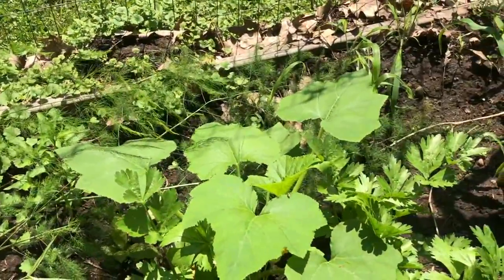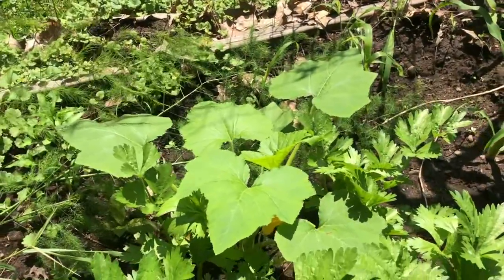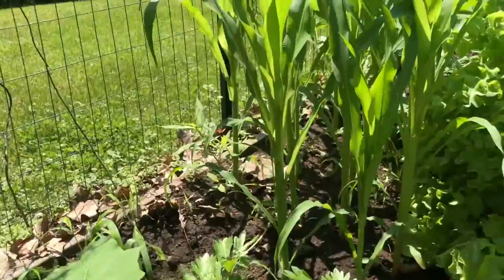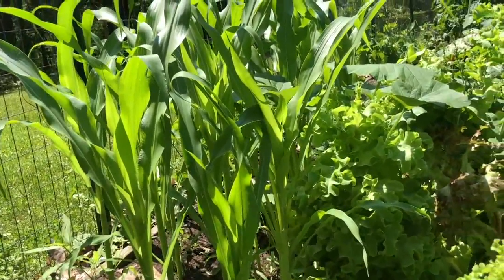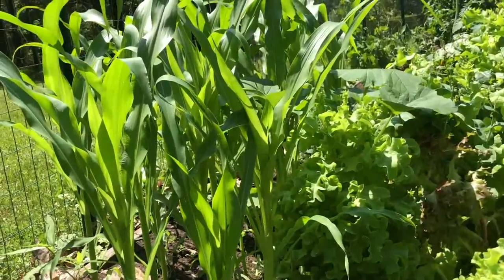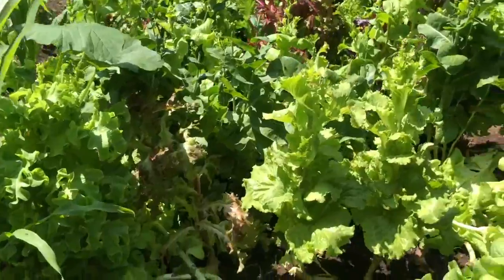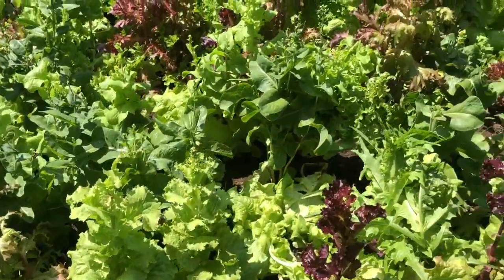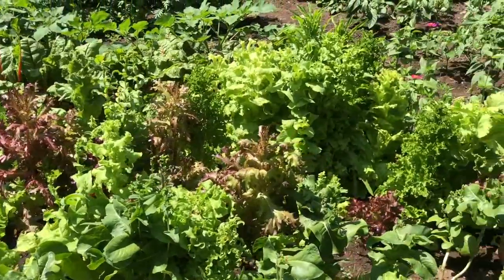Over here is a zucchini plant or yellow squash plant. I planted corn this year for the first time since we've moved out here, and it seems to be doing pretty good. And then of course my lettuce patch, which has grown bigger than I dreamed it could.